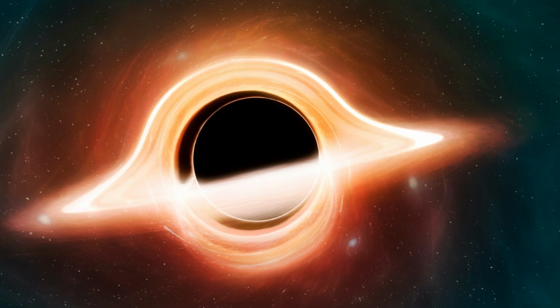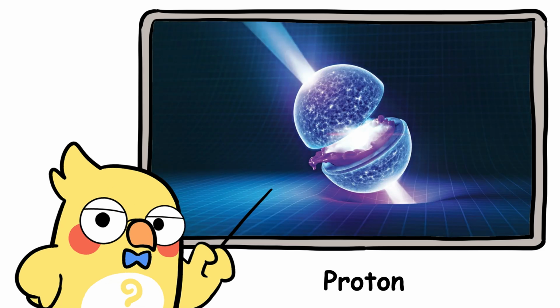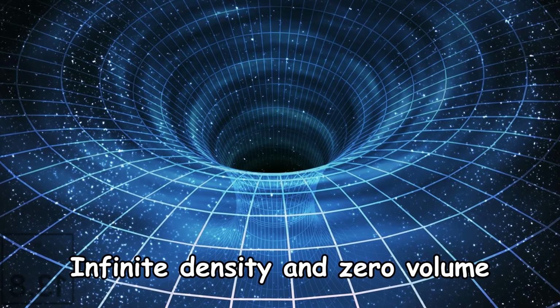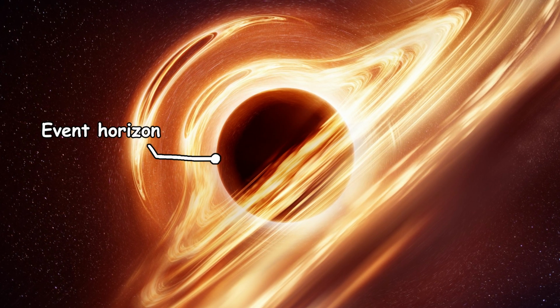But if that core is still too massive, gravity just keeps going. No brakes, no stops. It crushes matter past atoms, past protons and neutrons, down into something we don't fully understand, a point of infinite density and zero volume. This is what we call a singularity. Surrounding this singularity is the event horizon, and that's where the real weirdness begins.